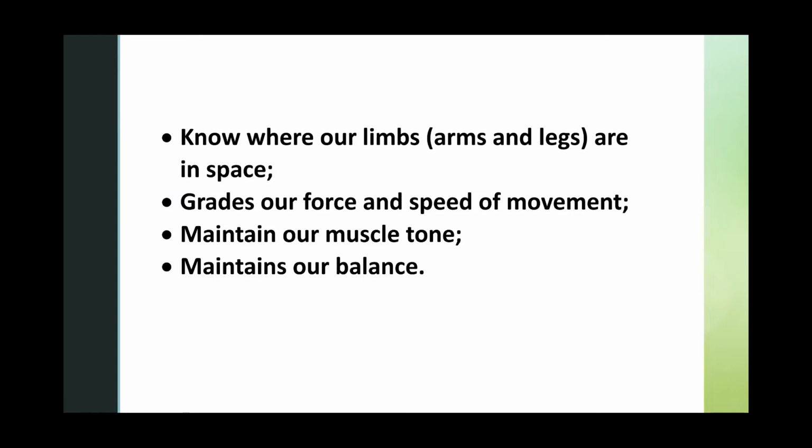This is super important. If you stand on one foot and close your eyes, you should feel some movement at the ankle. These are your proprioceptors telling your brain what's happening with your legs. They're also helping your vestibular sense to make sure that you don't fall over.